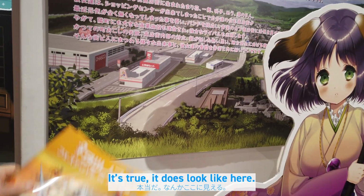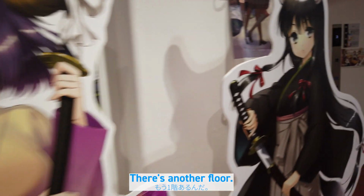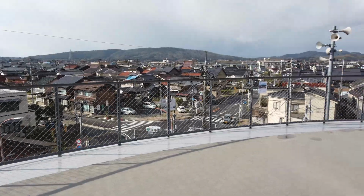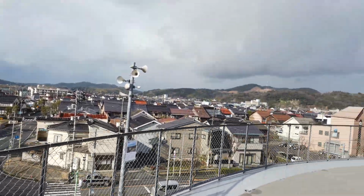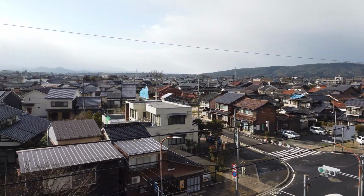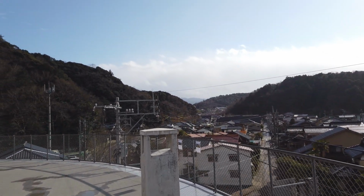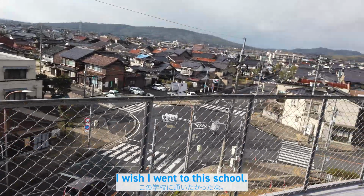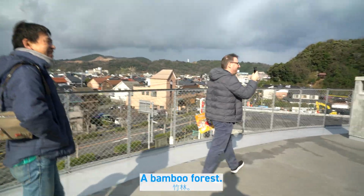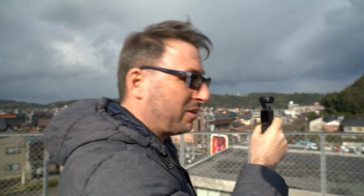Seriously, even though we're here to do the figure museum, this is the coolest school on the planet. Is this not cool? This is really cool.